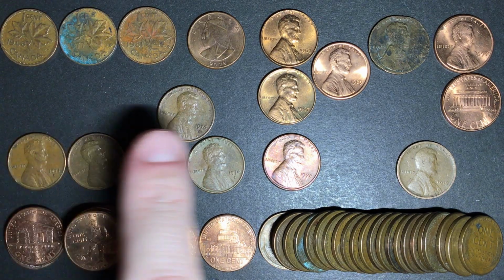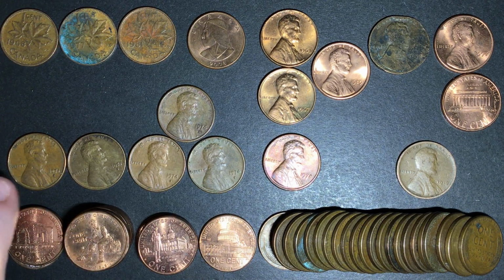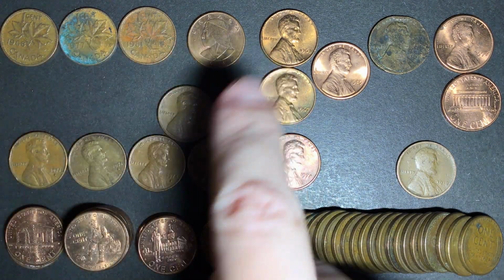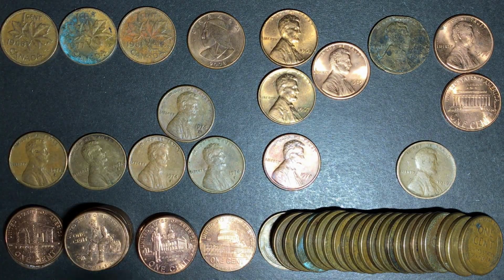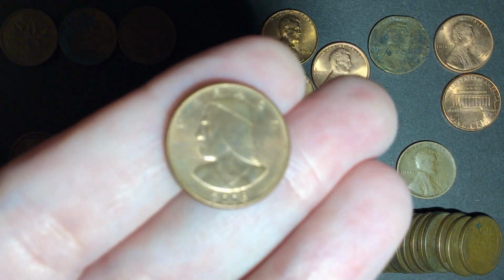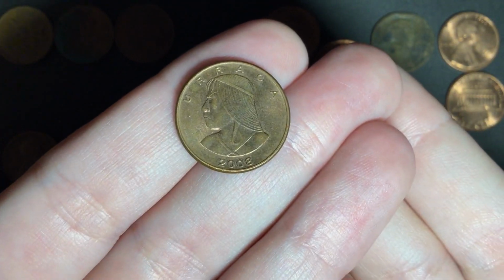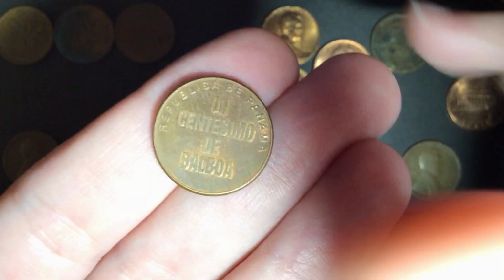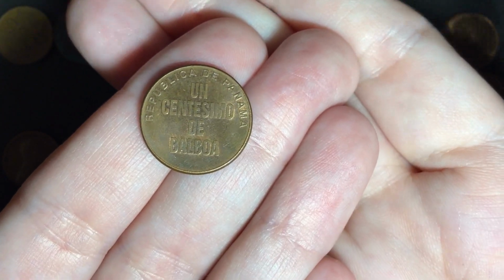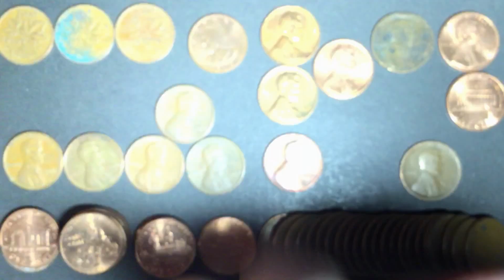I found 5 S's, 2 71s, and 3 74s. I also found 4 foreigns, 3 Canadians, and 1 from Panama. This one's kind of cool. 2008 from Panama. I like that one a lot.